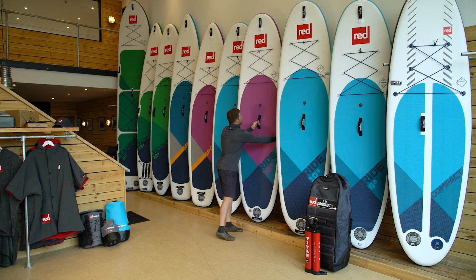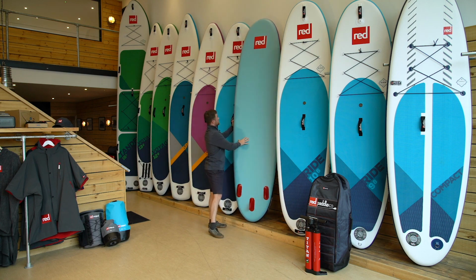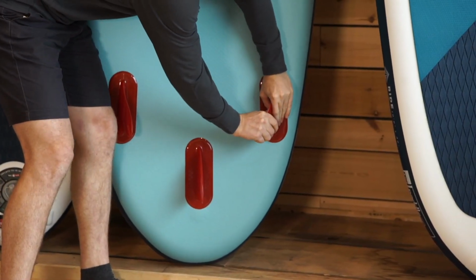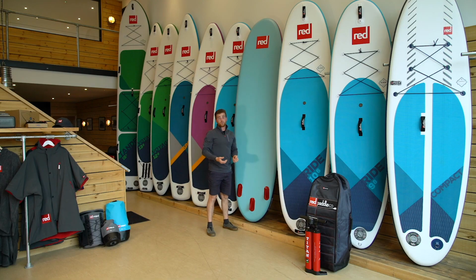If we turn the board over, we can look at our eye fin system on the back. What's really awesome and robust about our eye fins is they flex out of position. So if I put pressure on these, they'll move out of position. Once that pressure comes off, they move back. That makes this board super robust.